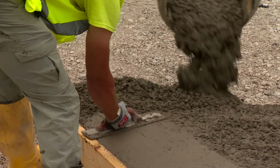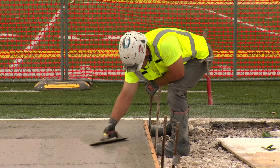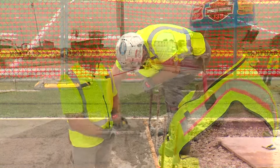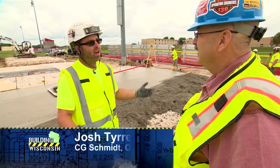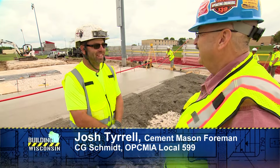What led you to this career? Well, that's kind of funny. A friend of mine, when I was right out of high school, a buddy of mine, he got into the carpenters union. I thought I wanted to be a carpenter, and his dad and his brother were cement masons. They were looking for an apprentice, and I said, why not? And like 26 years later, here I am.